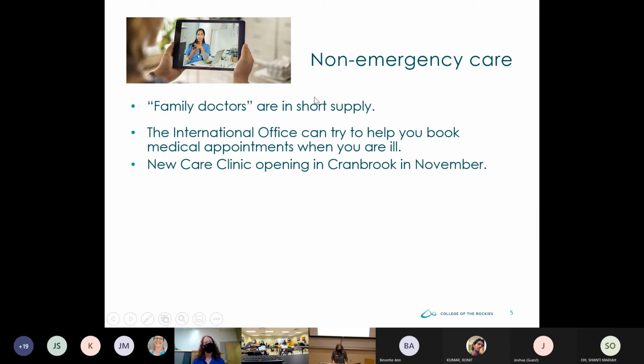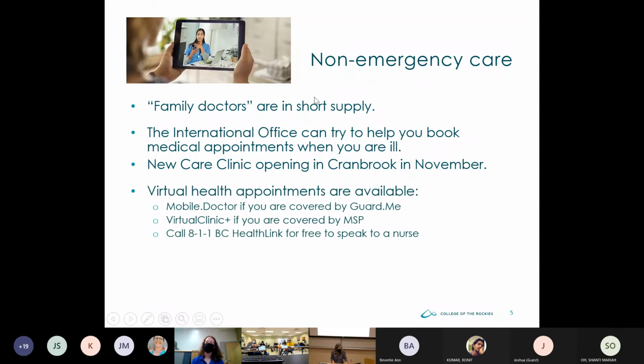The good news is we have a new care clinic opening in Cranbrook in November. It will replace having a long-term family doctor. It's for people like you who are new to the community and just need to see a doctor any day of the week, Monday through Sunday, 7 days a week. It's available. So yay, Cranbrook. It's desperately needed. It's great for us.